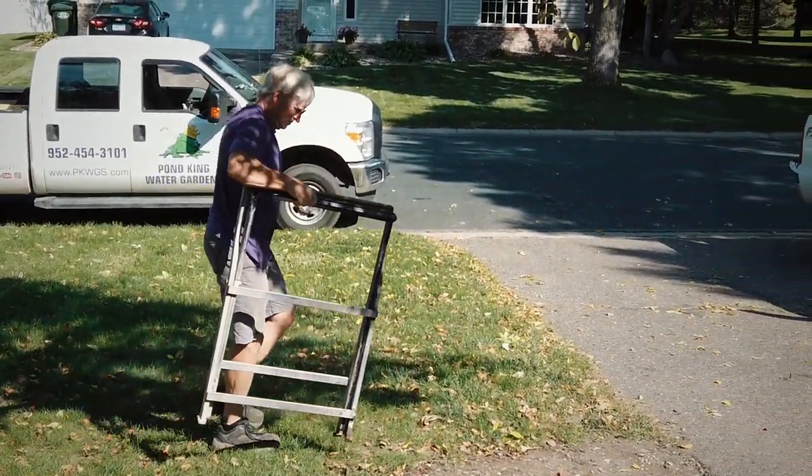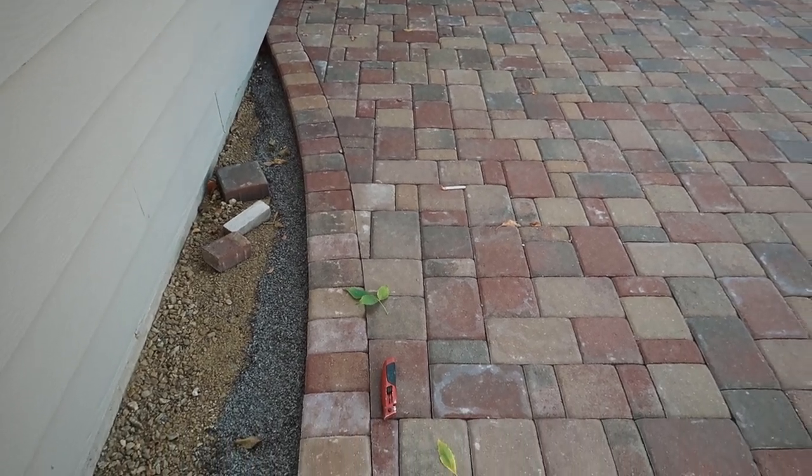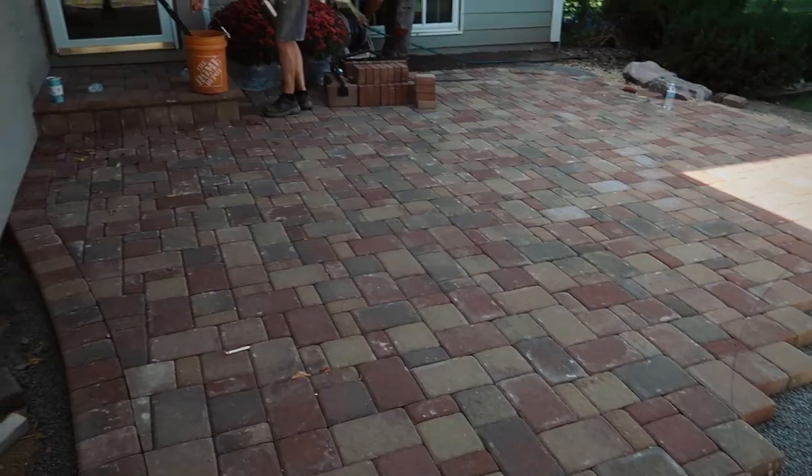I really like the way this looks with the border being the same color as the field. It's making this paver patio that much larger. I mean, it's gonna feel substantial.